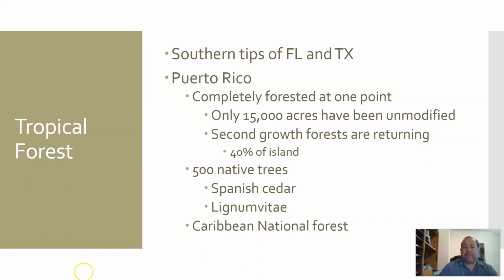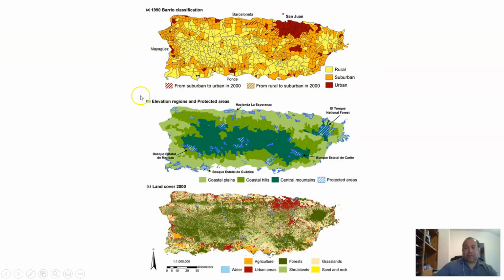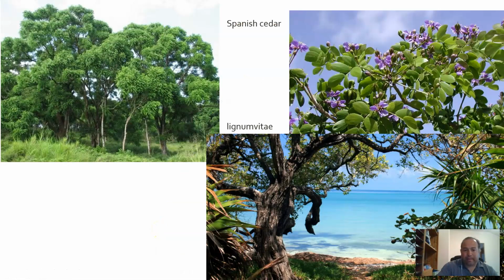You've got about 500 native trees on the island of Puerto Rico. Their two biggest species are Spanish cedar and Lignum vitae, and you also have the Caribbean National Forest on the island of Puerto Rico. Here's a look at Puerto Rico, and I want you to focus on this land cover 2000 at the bottom of this graphic, where forests are that dark green. We can see the dark green areas on the island, and about 40% of the island is forested. To the left of your screen, we've got Spanish cedar, and to the right is Lignum vitae, and up here, these are the leaves of Lignum vitae.